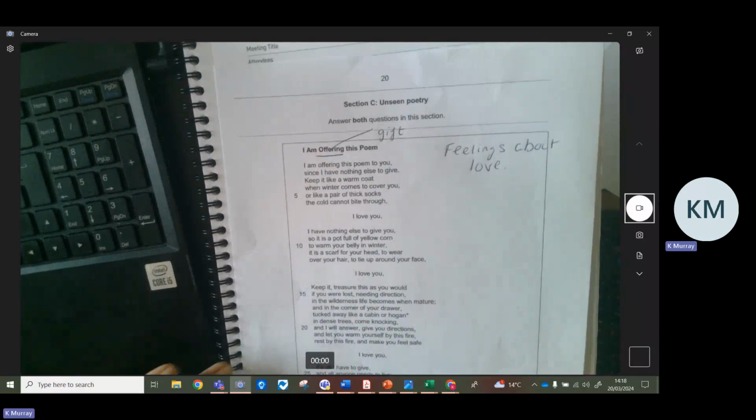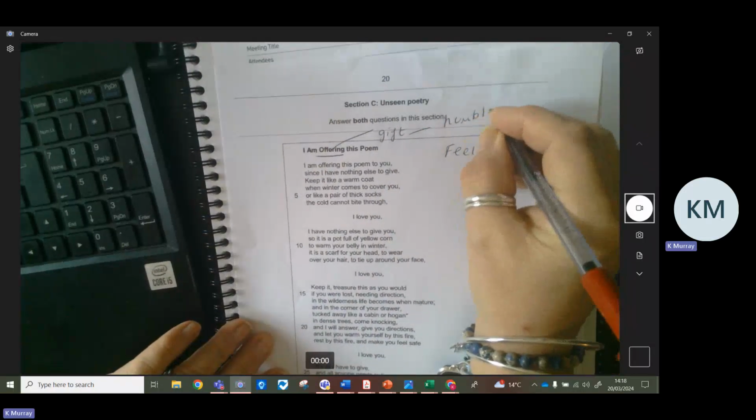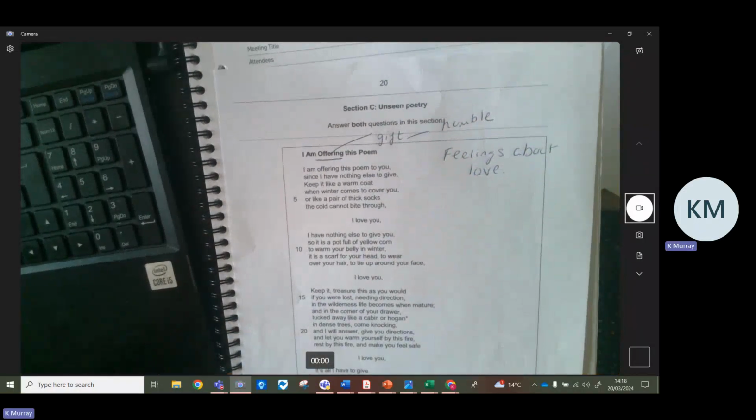Almost suggesting that maybe the reader of the poem, whoever this poem is written for, has the chance perhaps to turn it down, because we don't have to accept offers, do we? But it makes the poet sound, I thought, quite humble. They're not taking it for granted that the person is going to receive this gift that they're offering.